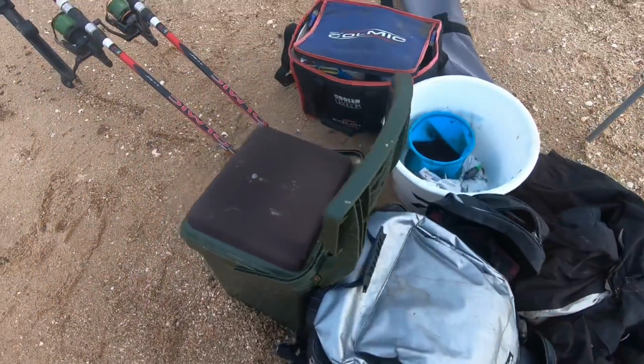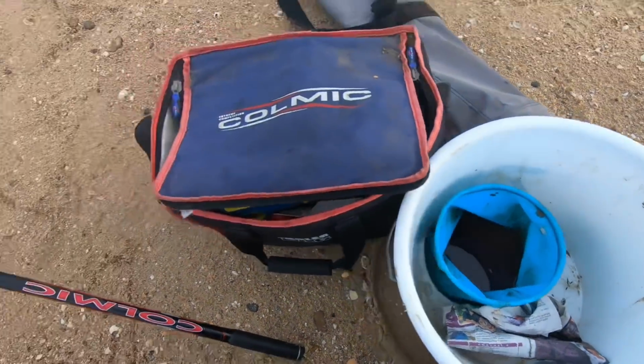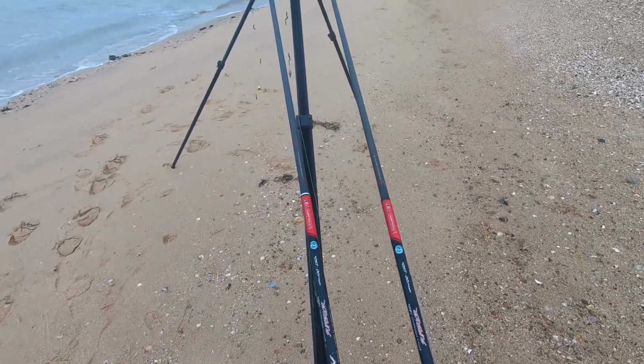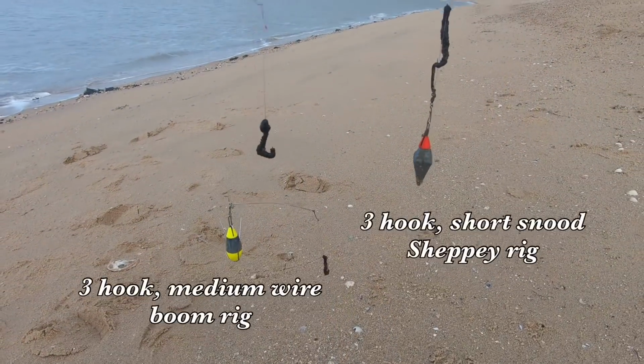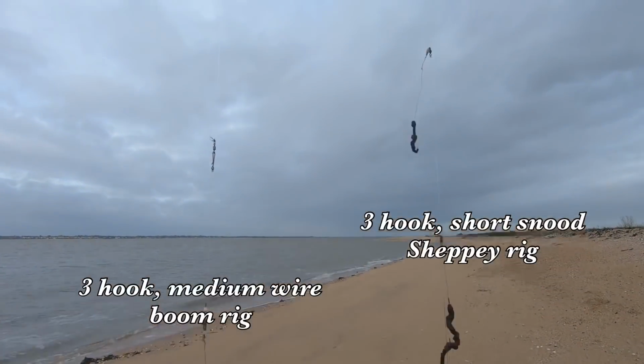If you watched any of my previous videos, you'll be familiar with my typical setup. A pair of Colmic 07 rods and Penn Affinity 7000 reels. Both reels are loaded with braid. As well as the clip down rig, I've also set up a short snood Sheppey rig. This is in case I'm missing lots of bites. For some reason or other, I seem to connect with more using this rig.